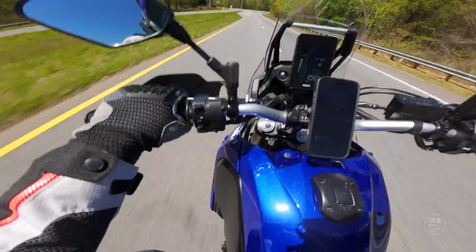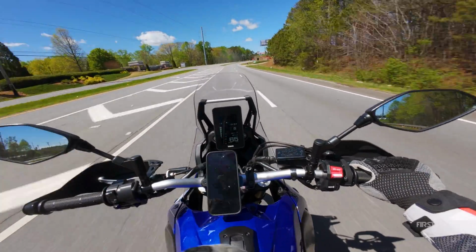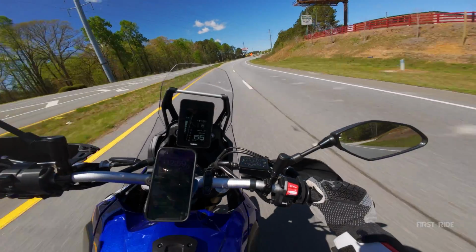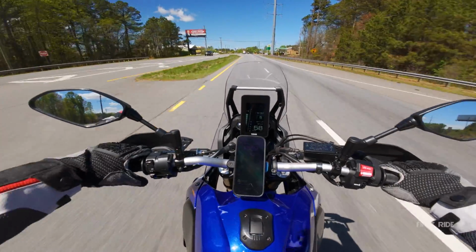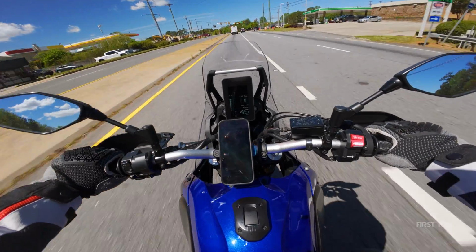Speaking of the brakes, I was looking this stuff up on Yamaha's website. Yamaha doesn't say anything other than technically what the brakes are. Bro, they're Brembo front and rear. I don't know why Yamaha's not shooting that from the rooftops, but I guess obviously Brembo's a great name for brakes.